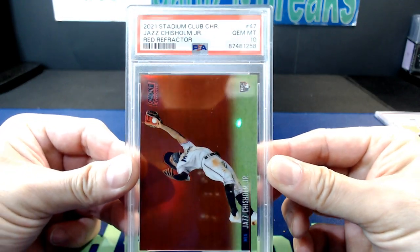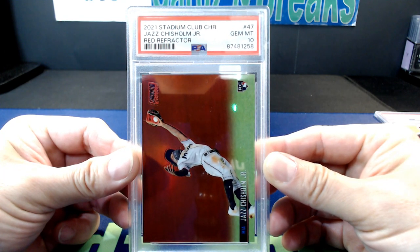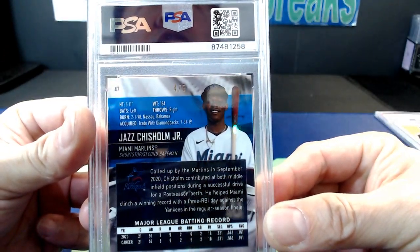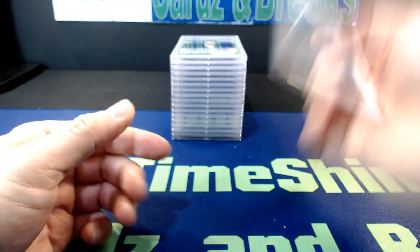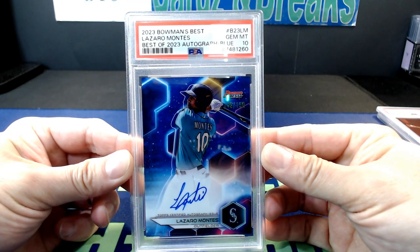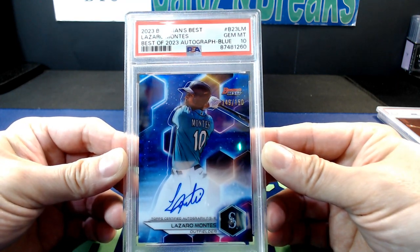Next, it's also for me. It's from 2021 Stadium Club Chrome. It's a rookie of Jazz Chisholm Jr. It was a red refractor, numbered to 5. 4 of 5, graded PSA 10. Also for me, 2023 Bowman's Best, Lizardo Montez, Best of 2023 autographs, blue refractor to 150, graded PSA 10.